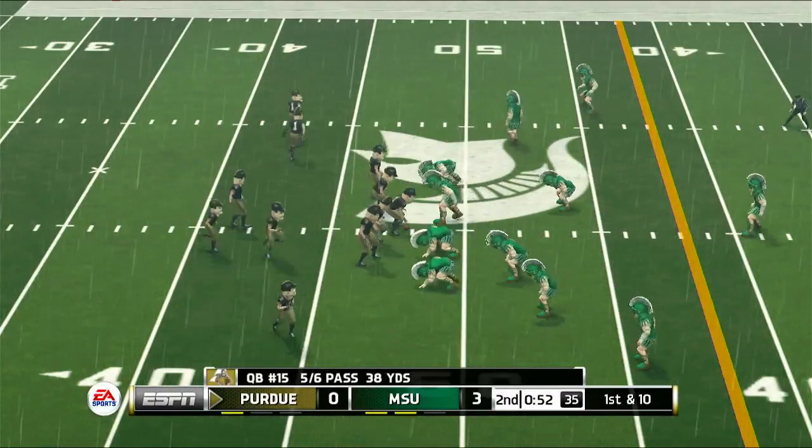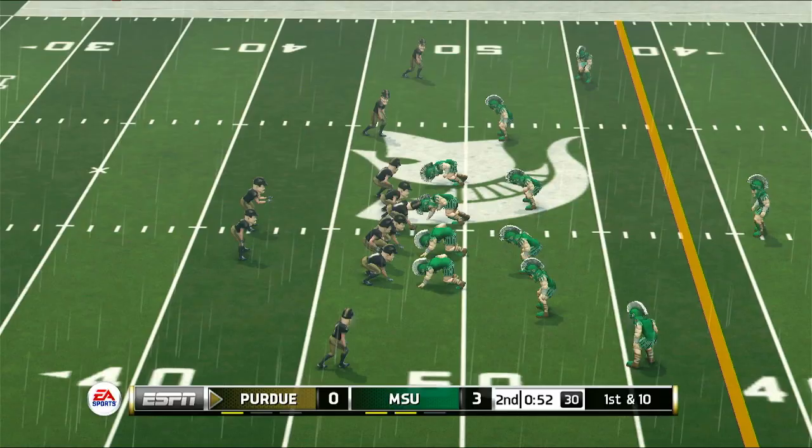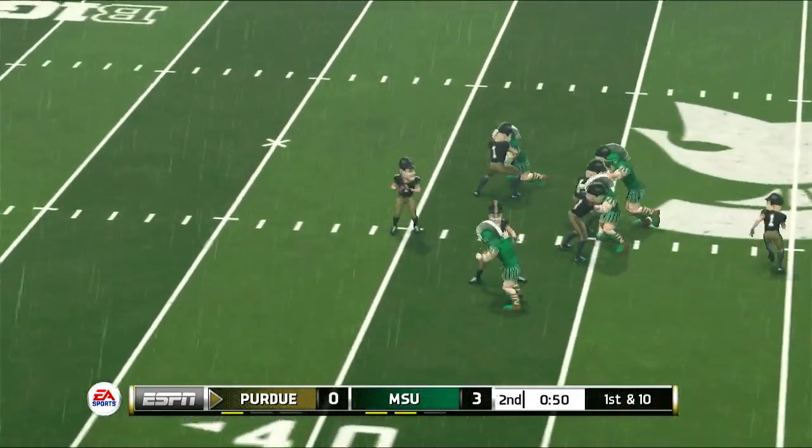Nice protection, a good pass, and even a better catch. You can't ask for much more than that. When you've got a quarterback making throws that quickly, the defense doesn't have a lot of time to react to the play.